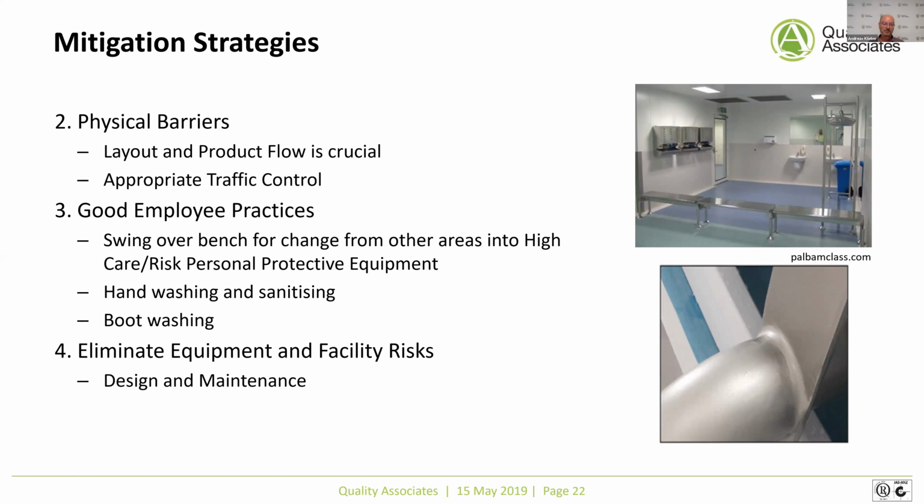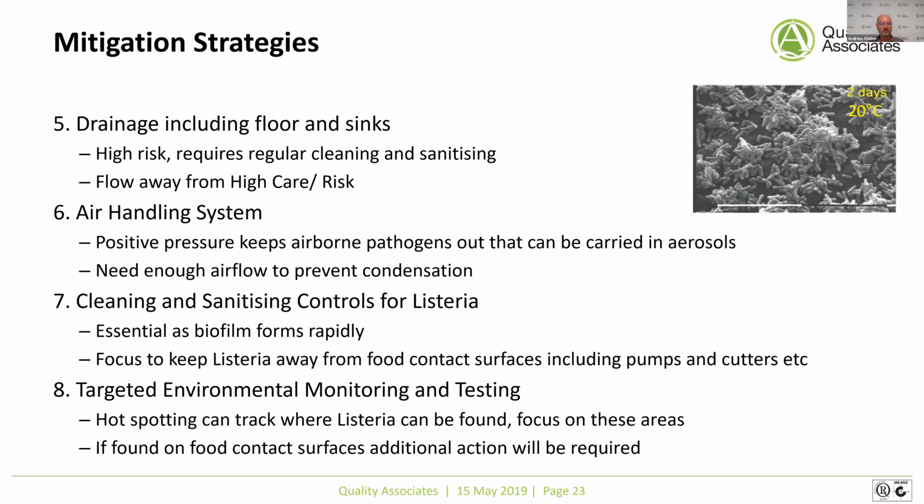You need to eliminate equipment and facility risks. So, you know, your design and maintenance is quite important. Having clean welds, like it's shown on the right-hand side, those sort of things are critical. Again, you want to avoid harborage sites where Listeria mono can potentially occur. Drainage is an ever ongoing problem. That's where you're going to have deep cleaning happen regularly, because obviously that's a place where Listeria can accumulate. You're going to have water, you're going to have food for it to grow, and biofilms form quite easily.